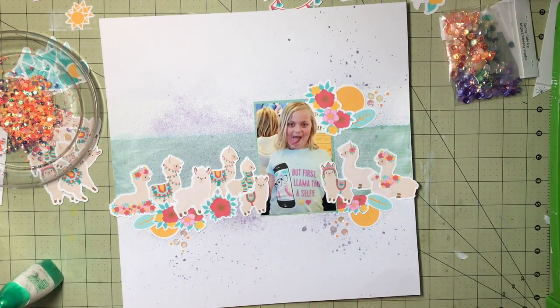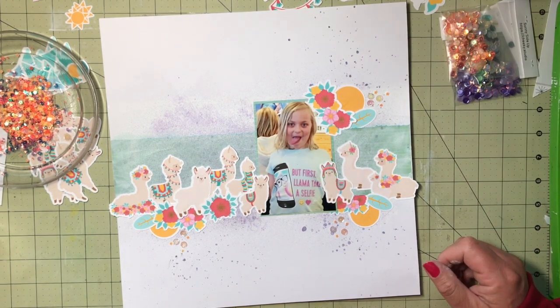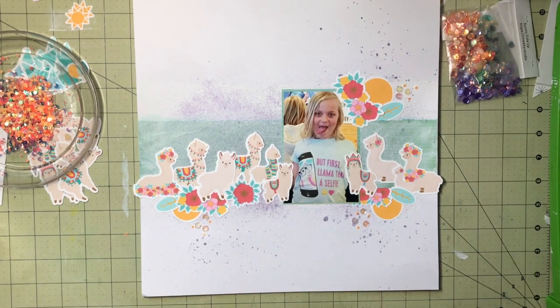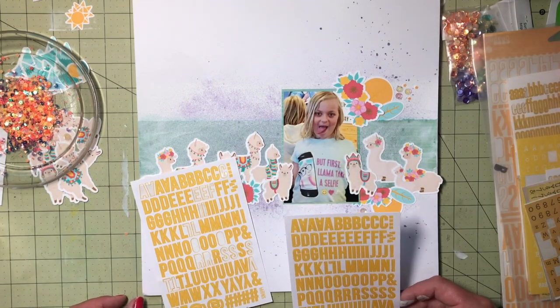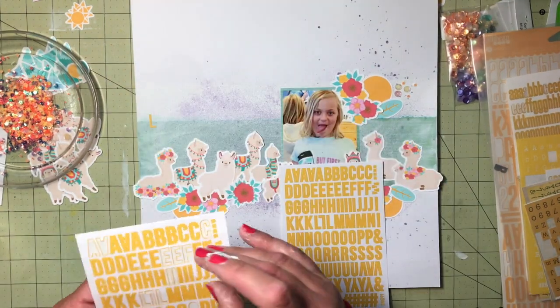So we're getting close to the end of my layout. I didn't really have much to journal because it's pretty self-explanatory. There's lots of llamas. I'm going to put a little title on here. It's not very original. It's just Llama Take A Selfie. But it kind of finishes it off a little bit, I feel.